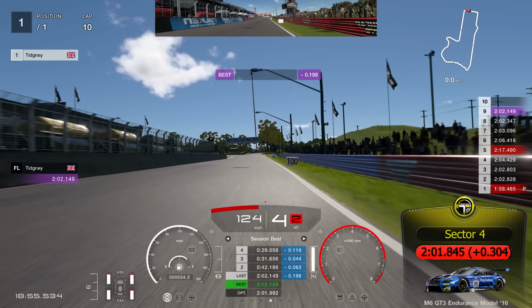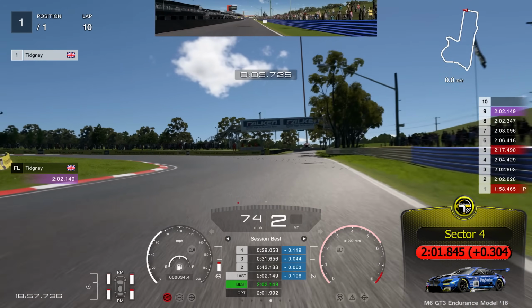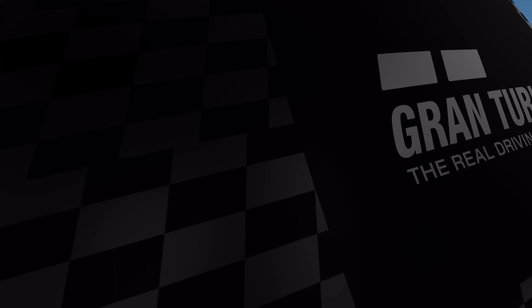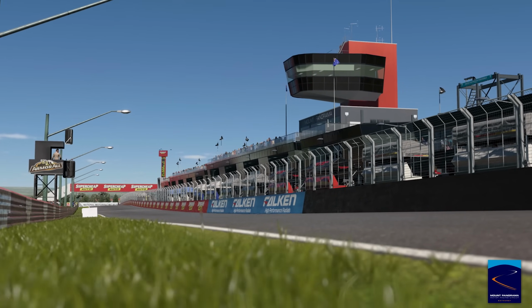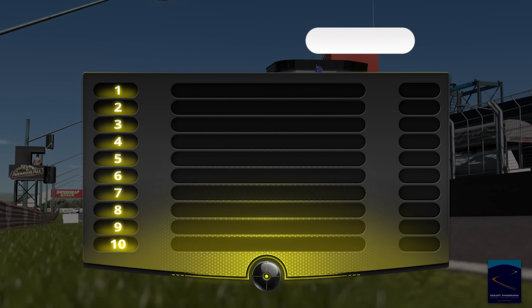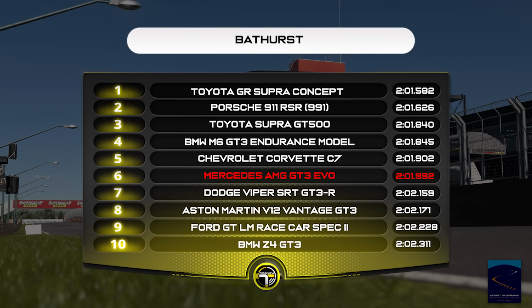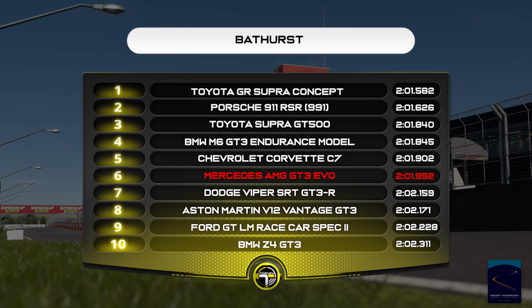What do we get here? 202.1. We're 3 tenths down on that BMW M6. Not too bad to say it's a handling car, but it doesn't have the speed to really help it get any further up the leaderboard. Again, Optimums is what we look at, and of course we did make that big mistake as we came out of Forest Elbow, so it does go down into the 201.9s there, so it's very much up there with some of the best cars in this class.